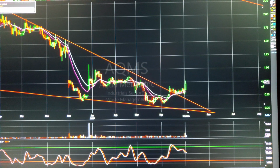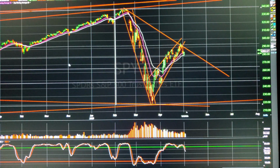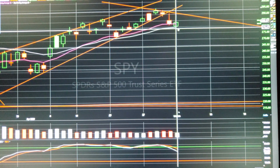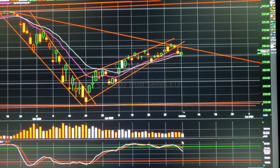And let's take a look at the SPY real fast. Alright, the SPY is coming down, of course. Nice move all the way up to 61.8 retracement. And look where this came back today. Almost to a T to 50 retracement at about 278.